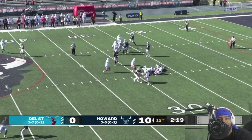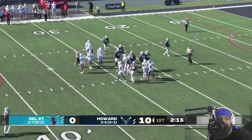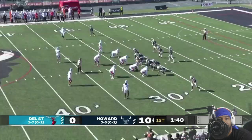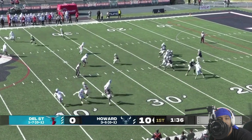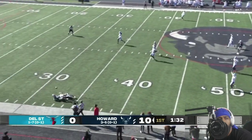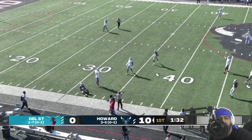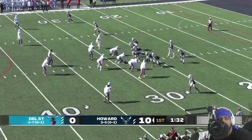Handoff off the left side is to Eaton James. He rumbles his way forward for about 3. Scroggins. Now Hawthorne will motion out to the right of the formation. Hornets sending 4. Another deep shot from Scroggins. Got him in, and it goes right through the outstretched arms of the wide receiver for Scroggins and company.